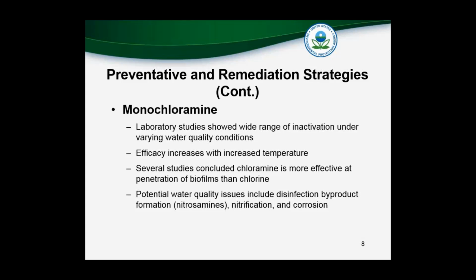Similarly to chlorination, the studies that evaluated the effectiveness of chloramination showed a wide range of inactivation effectiveness. And again, this depended a lot on the specific water conditions and other experimental conditions that were used in the different studies that we considered.